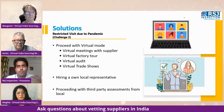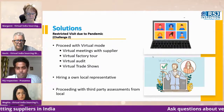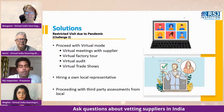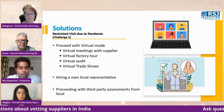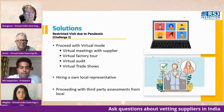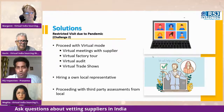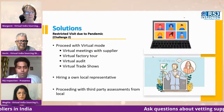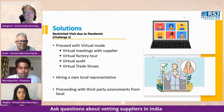If you have your own audit checklist, you can tell the supplier that you want to do your own checklist audit. You can check whether they do fabric incoming inspections, what standards they are following, and whether they have an internal quality team for quality monitoring. Those checklists you can also do virtually. That's also possible. My other suggestion is, if you have continuous, more orders, it is a good idea to hire your own local representative, who can go to the factory locally and do the checks regularly.